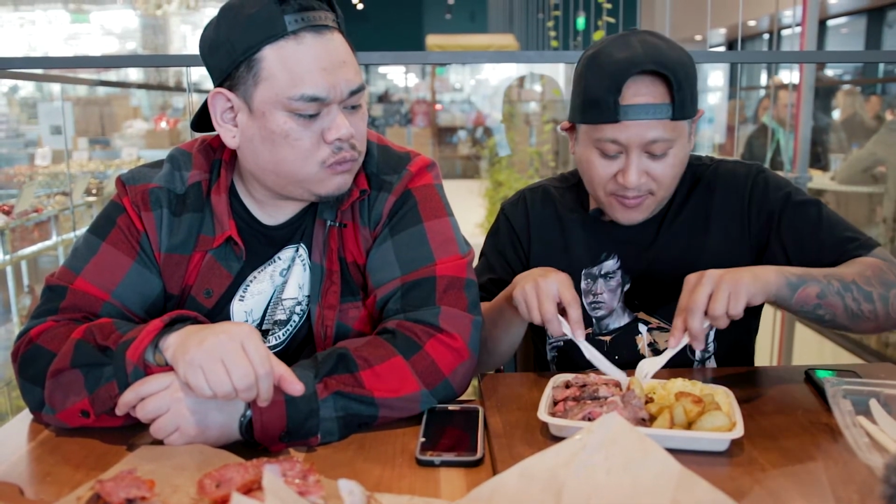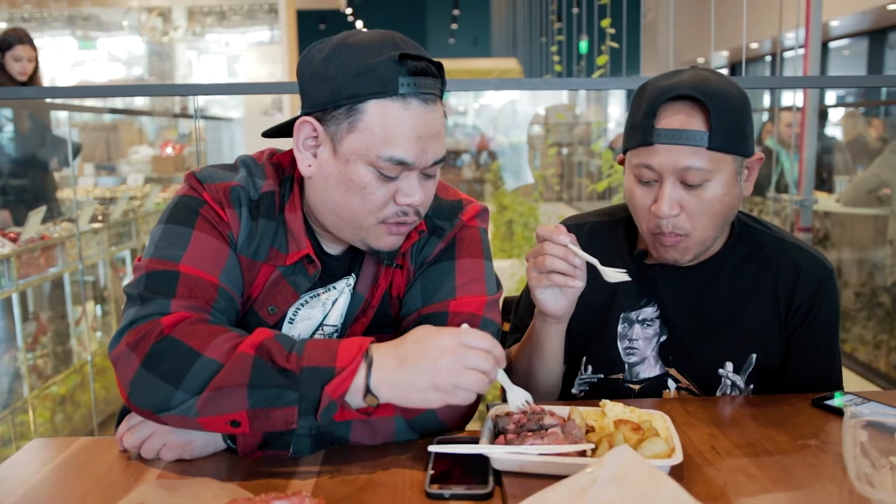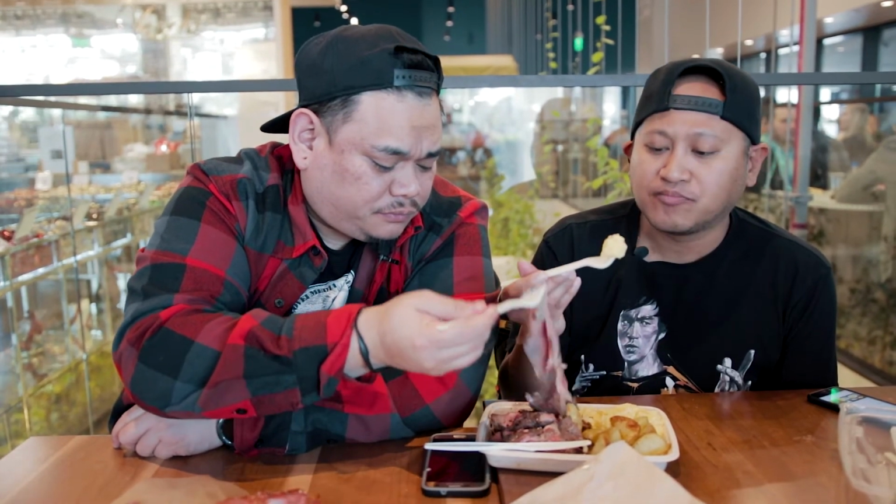They had some prime ribs, some roasted potatoes, and this is polenta. It's like a cornmeal. This looks amazing right here. This is like a corn-flavored mashed potato. That's what it tastes like.